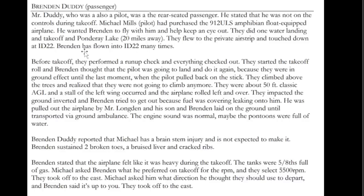They did one water landing, and they flew to the private airstrip touchdown. Brendan had flown it many times. Before takeoff, the run-up was okay. You can read the rest here. But yeah, Brendan had two broken toes, a bruised liver, and cracked ribs. So pretty serious as well, but glad he made it out okay.